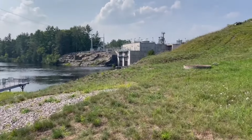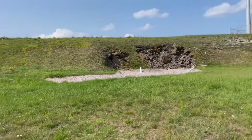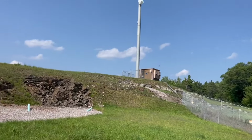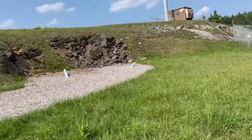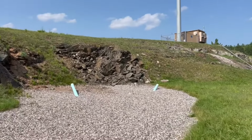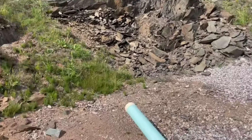Okay, that's the dam. Obviously, we're not going to be going over there, but I have been here before. We're going to look at this, right? That. I've looked at this. There's some down there we're going to look at briefly. I want to get some measurements here. What do we got here?